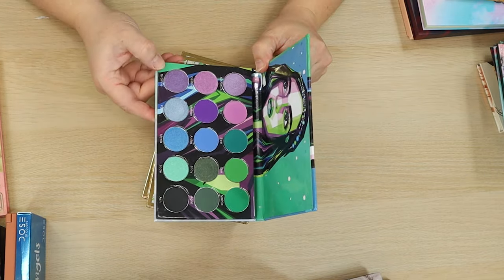This is the Natasha Denona Metropolis palette. I really do like this palette. It's just that it's not a full, complete look for me. And I have been debating what I should do. But I think I'm going to hold on to this one. And I am going to declutter the gold palette. And maybe there are gasps all around the world now.